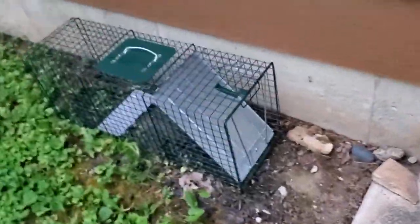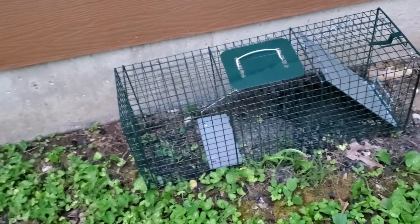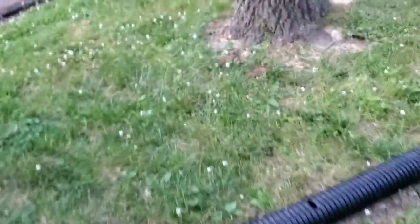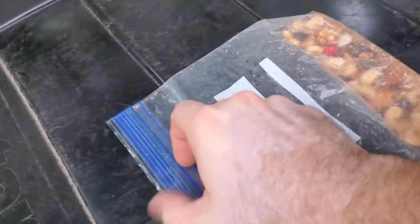I'm going to set it up over here on the other side of this door. I may have to move it, but I like it in this spot because, like I said, I've seen them pop around this corner. And I think this is a good spot. Plus, I'm going to try and get it on film for you guys. Anyway, now for the bait. So what I have here is my own little concoction.